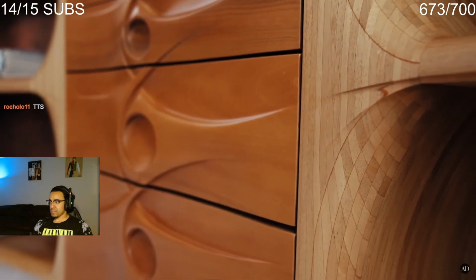Nowadays, you can't buy this automotive finish. This is highly toxic stuff from the 80s.